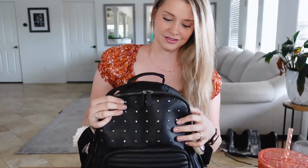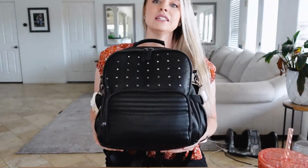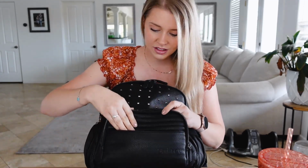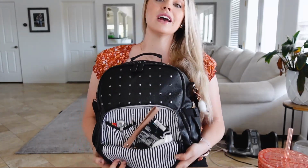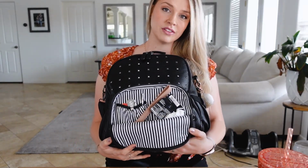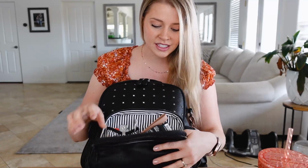Okay, hold on, let me back you up so you can see. Okay. Hopefully you can see. So here's the bag. The front pocket here is, oh yeah, this is like my receipt stash. Oh, cool. An invitation to a dinner. And then in here, everything has stripes. I initially thought that the stripes would be too busy for me when I saw this bag. They're not. I can see everything perfectly.